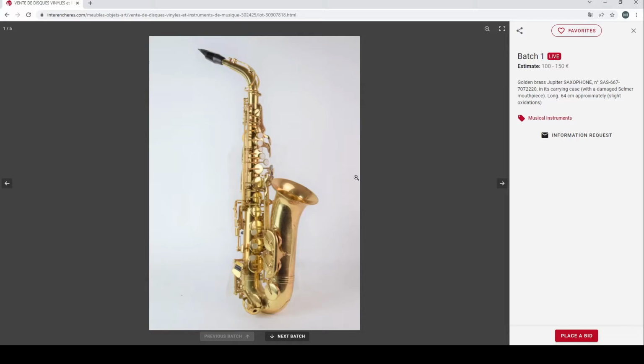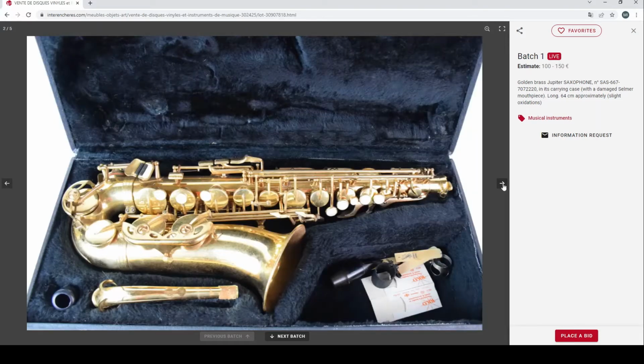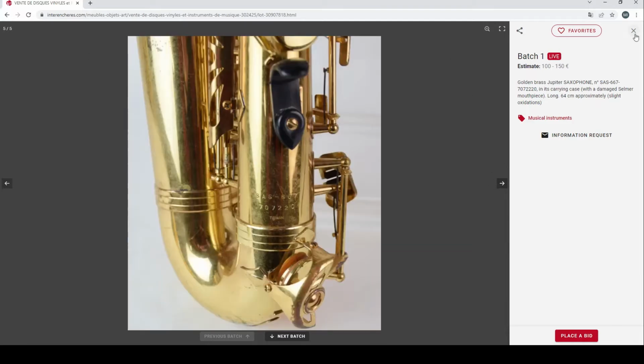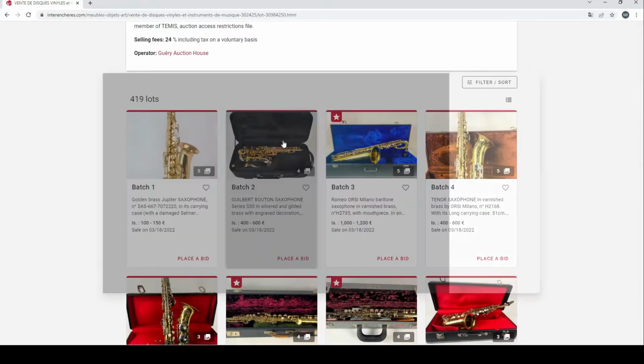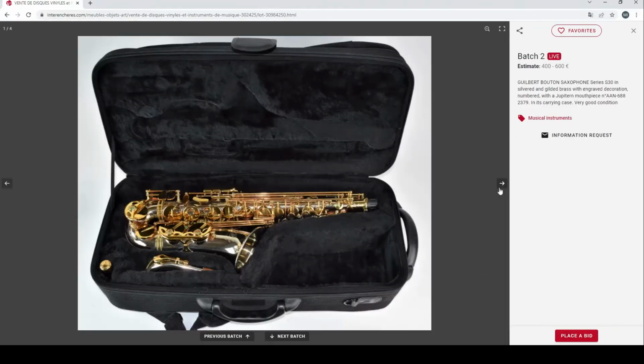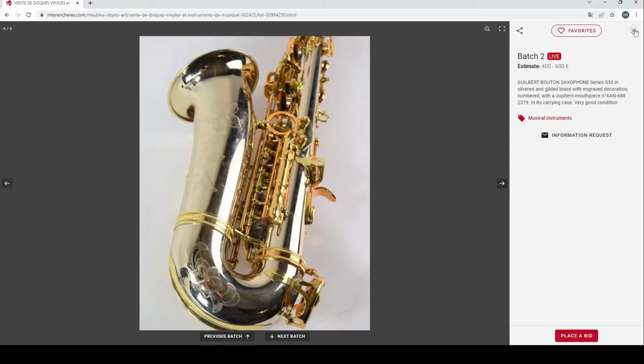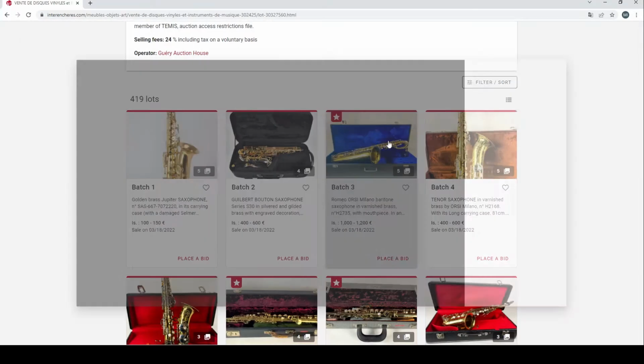So we've got a golden brass Jupiter saxophone here, with a damaged Selmer mouthpiece. There seem to be a few pictures, but nothing too outrageous to look at. We've got a Gilbert Bouton saxophone. Once again, I don't think we're in crazy territory here, but at least the pictures are halfway okay.